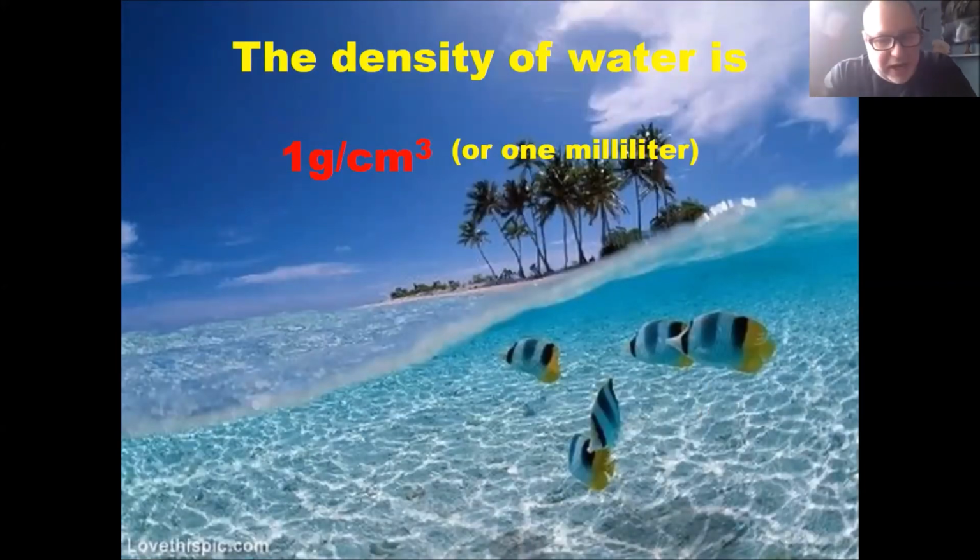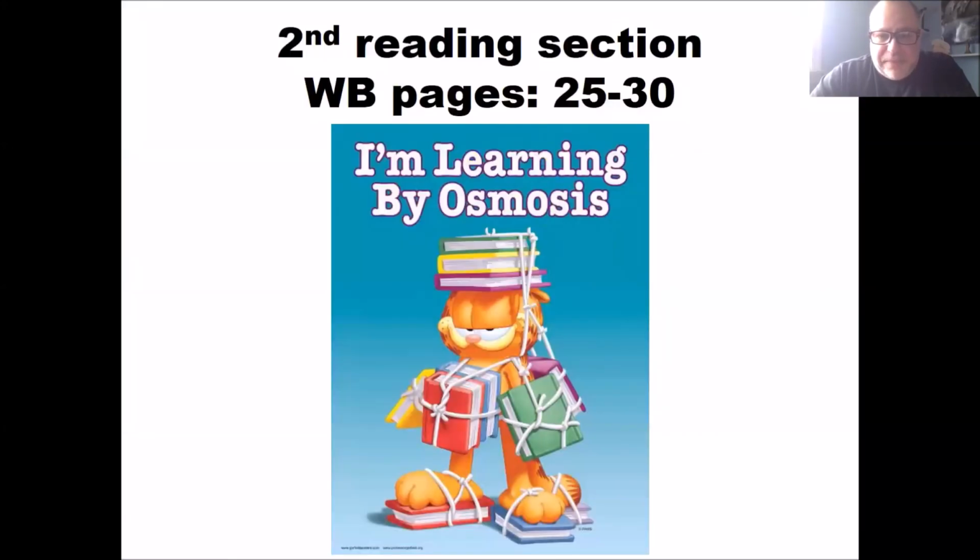Now, just in case you want to know, what's the density of water? It's 1 gram per cubic centimeter, right? Or 1 milliliter is the common way that we talk about it in science, right? So that's the density of water. 1 gram per cubic centimeter is going to be it.